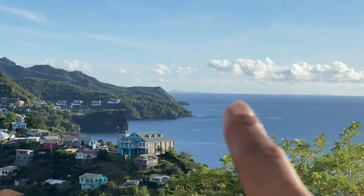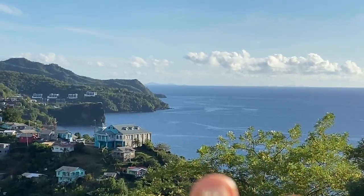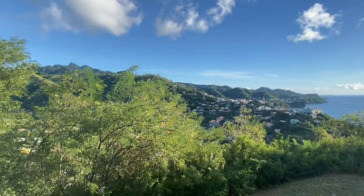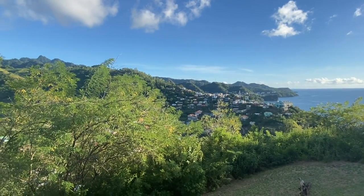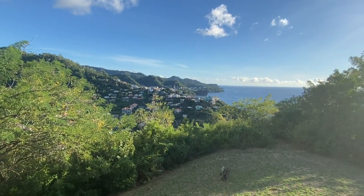Babe, is that Bequia? So I can see Bequia there. I think there's more stuff over there. I'm not sure, but I really hope you guys can see it because this is so beautiful. But yeah, guys, this is so nice. I can't believe it, because usually you see it when you're in Bucament, but I've never seen it from here.